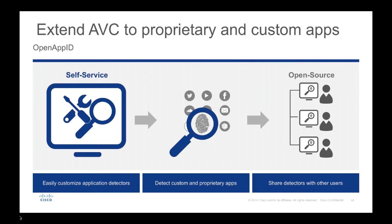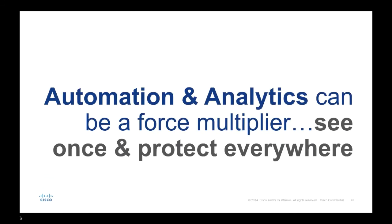So again, incredible capability here that's offered for you, and this isn't something you have to wait on from Cisco. Ultimately what we're talking about is automation and analytics becoming that force multiplier on your behalf, allowing you to see once and protect everywhere. I just wanted to give a couple of real, tangible examples of how all this comes together.